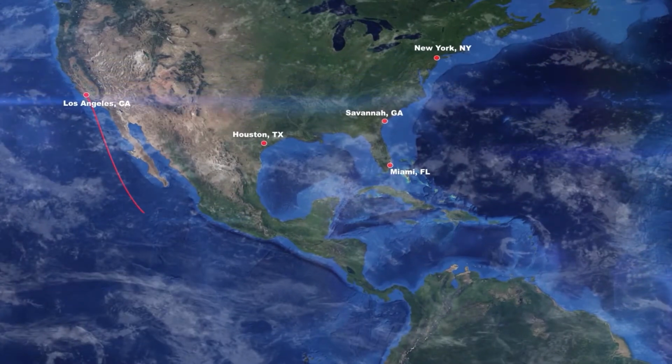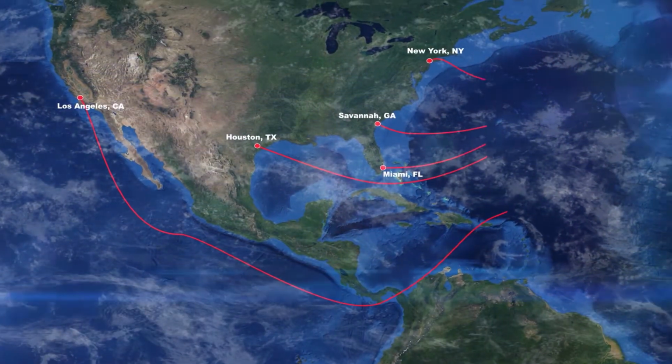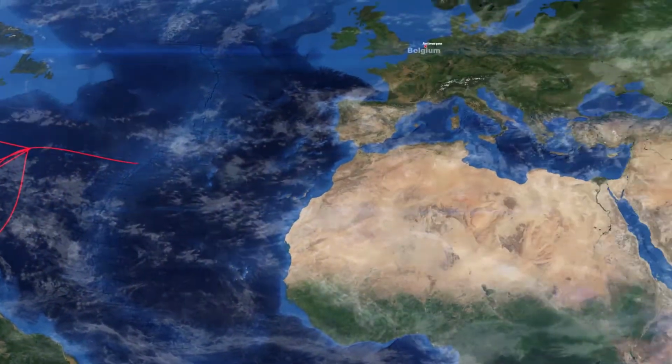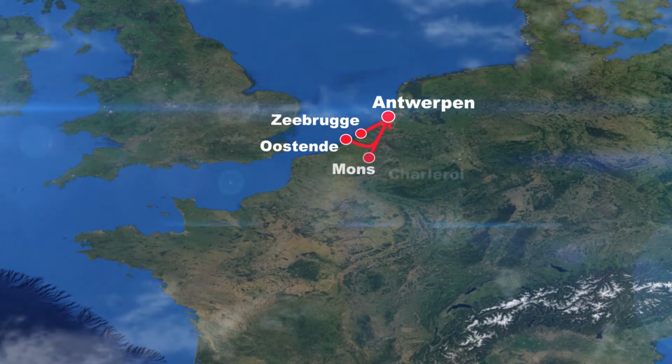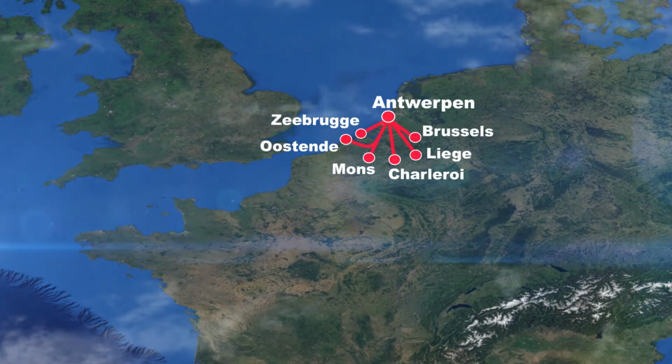The transit time can take up to 30 days on the water from the West Coast and 15 days from the East Coast into the major port of Antwerp. From here, we can service all cities as a final destination.